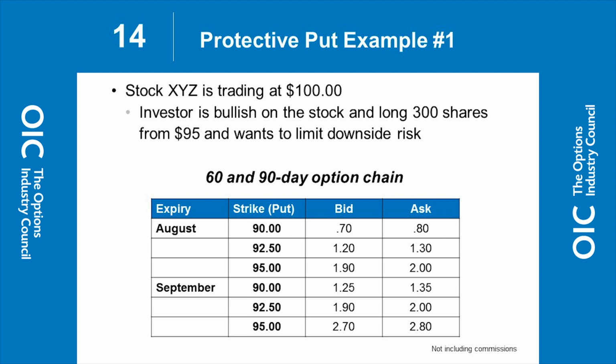And let's just say the stock, let's pick a round number, goes from 100 to 80. Okay, well, this wasn't a good stock to own, right? But you have real protection, because the 95 strike price put that you paid $1.90 for, with the stock at $80, is 15 points in the money, isn't it? And on expiration Friday, the bid and ask is $1.90 and $2. You probably would have paid closer to $2 for this.